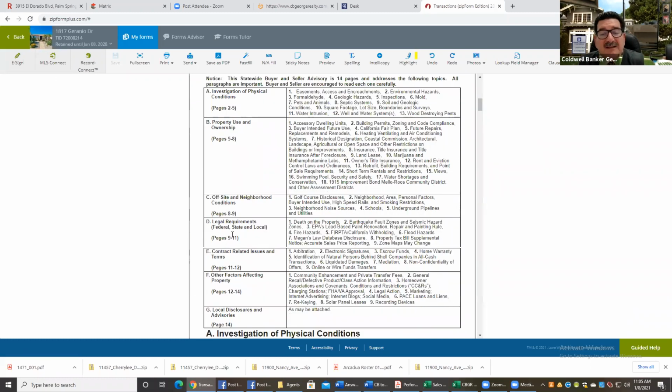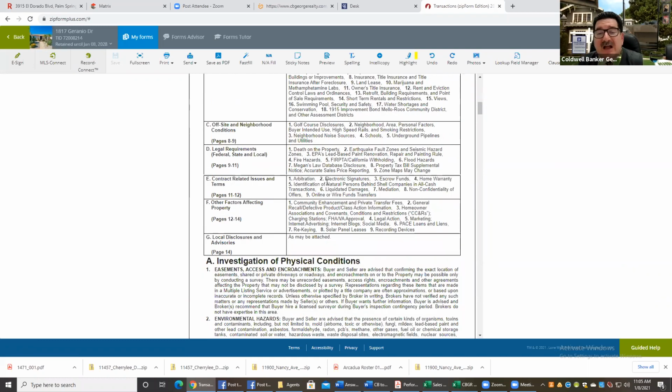This form talks about the legal requirements on a transaction: if somebody dies on the property, environmental protection agencies, foreign investment, FIRPTA, California withholding. It talks about flood hazards. This form can teach you, and if you present it to your buyers, they should understand what they're getting into, okay? Anybody over 18 is responsible. So they need to read this. It's not for you to take all the responsibility.